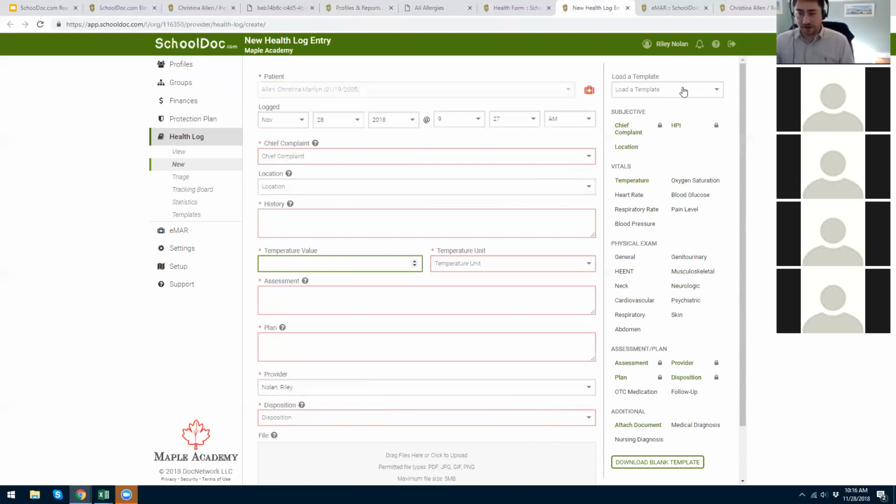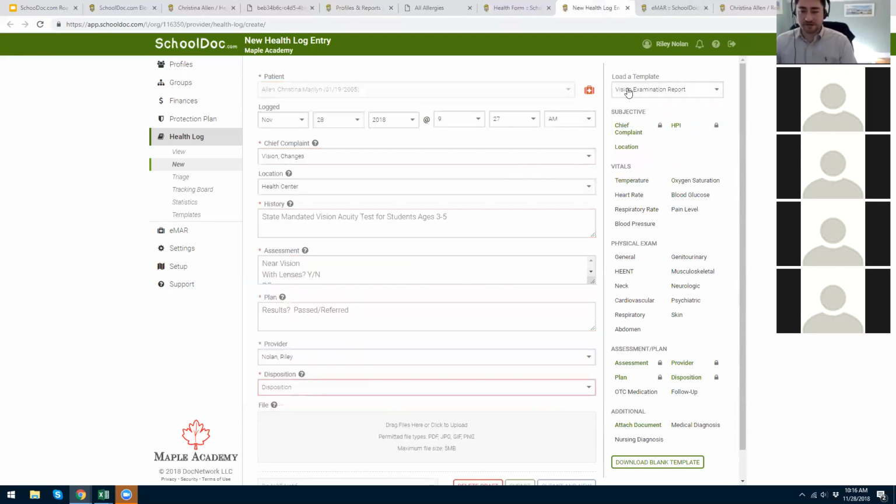One of the great things that a lot of our schools will use are templates. You tend to see students for the same type of thing over and over again, so you can actually build templates in here. I'm just going to pull up an example of a vision template. If you're doing vision exams at school, you can build out a template for that. So it's super quick to go through and treat students and take those notes.